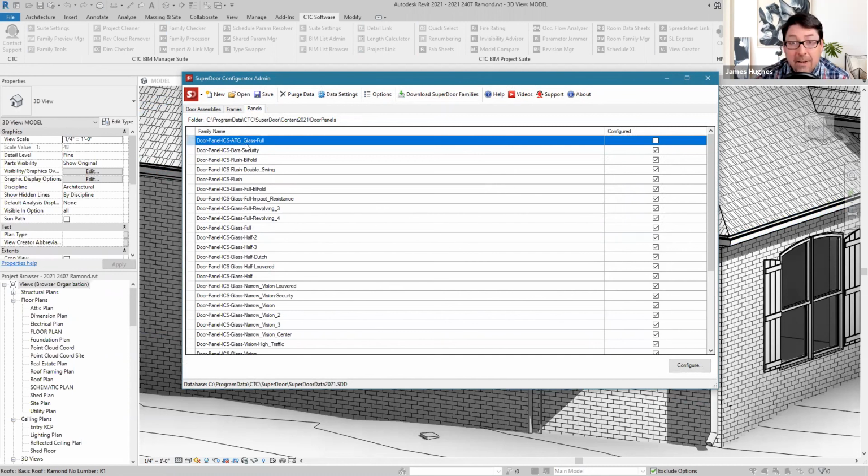It now shows. Now, if you've already got SuperDoor Configurator Admin open and you make those changes while it's open, it does not live refresh. I just want to throw that out there. You do need to close down SuperDoor Configurator and launch it again, and then it does another read of all the families that are in that folder or that subfolder. It's not checked that it is configured.